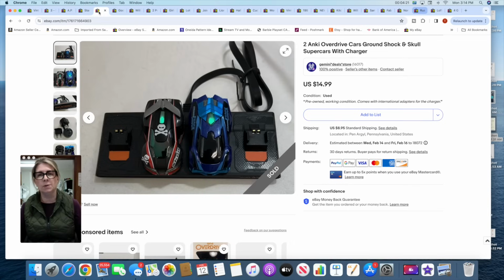Next is Anki, I guess is the pronunciation, Overdrive cars with the charging pad. I bought a set at Goodwill. This was in my death pile. It had track and the two cars and this charging section, as you see. I parted it out. I paid $4.99 for the whole box, and it was sitting in my death pile. So I listed it a few weeks ago. Listed the curved track separately, the straight track separately, and the cars and the charging thing. These are the first to sell out of those pieces, and this sold for $14.99 plus shipping.